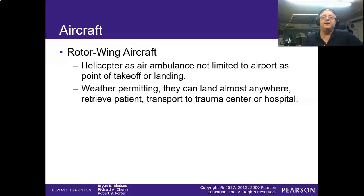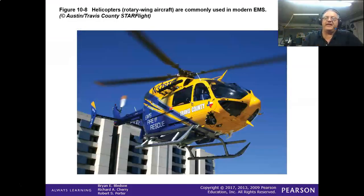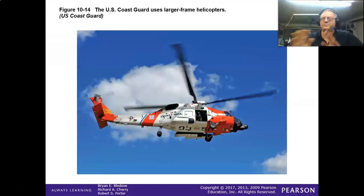It's that simple. Again, helicopters as air ambulances are not limited to airports. That's the good news. You can do scene flights, but there are inherent dangers to doing a scene flight. Usually most counties, most places have designated landing zones. So you may only have to transport the person by ground maybe 1 or 2 miles before you go into that specific landing zone and then have the aircraft take them from there. And that's the model for most counties in this area.